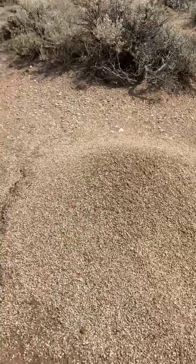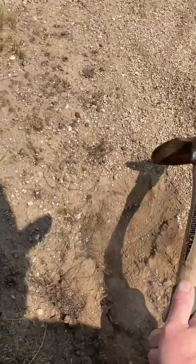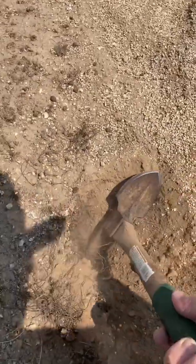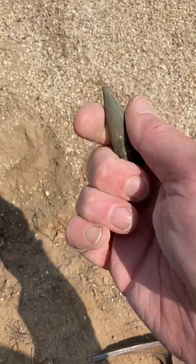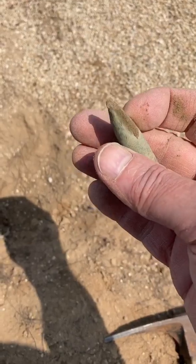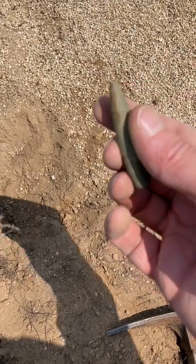I'm right next to this pretty impressive little anthill here. And the ground's just, they've picked all the loose dirt and moved it around. What's this? I think I see something. There it is. Another projectile, 50 caliber, World War II. This one's actually got a little damage on it. Or it hit something. All right, cool.